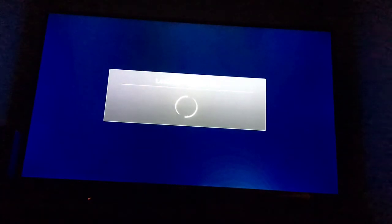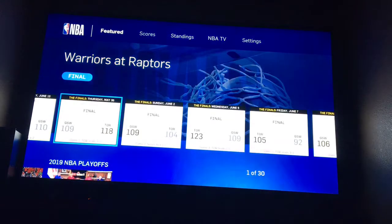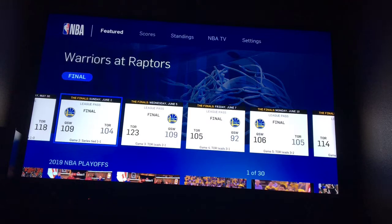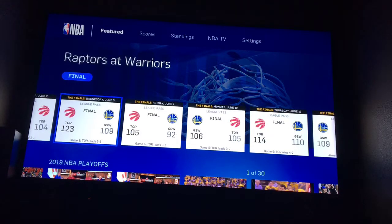At least that's how I remember it. We're gonna let it load up, and I'll show you that this is a worthwhile app, because in the morning you can go through and watch highlights pretty easily of games that have played, and they have some extra content. Sometimes you'll see some little NBA documentaries, basketball player documentaries.